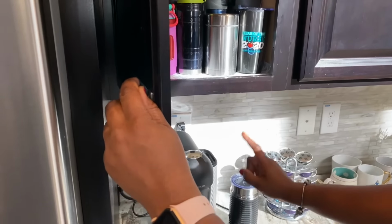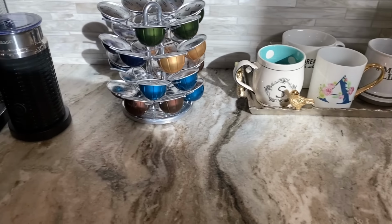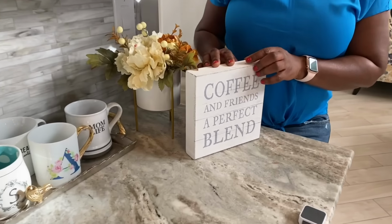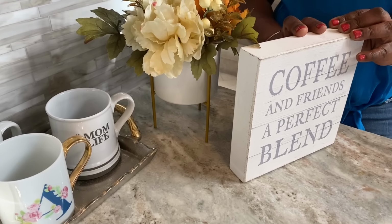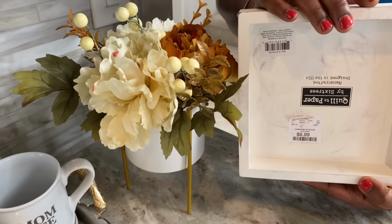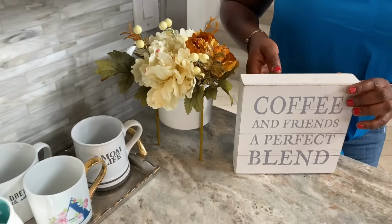So this here is my coffee area. I have my Breville. This sign that says Coffee and Friends, a perfect blend, I thought it was cool. I have special friends, of course. I love my coffee, yes. I got this from Home Goods. Ta-da! $6.99. Yeah, I'm that cheap, okay? Like I said, it doesn't have to be expensive to look good.